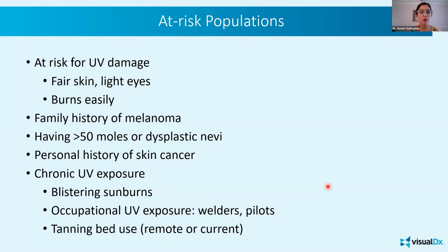We already talked about that being a risk factor. Chronic UV exposure is another one. So blistering sunburns, that's not good, right? Or multiple sunburns. There are occupations that predispose you to UV exposure. And I primarily think of our welders. Welding puts out UVC radiation, which is more carcinogenic to the skin than sun. And then pilots, they are exposed to a lot of radiation, especially while flying.